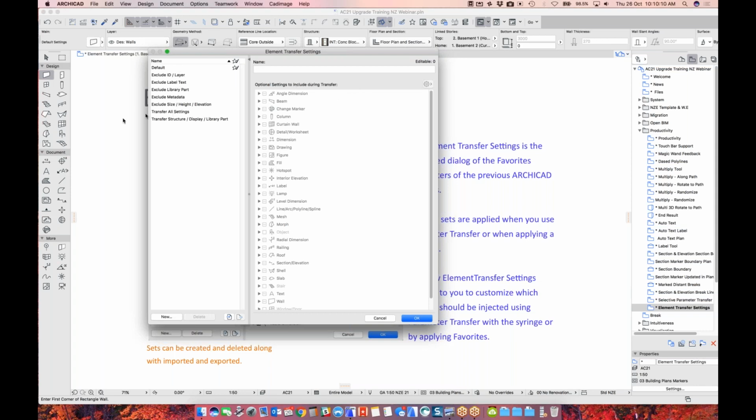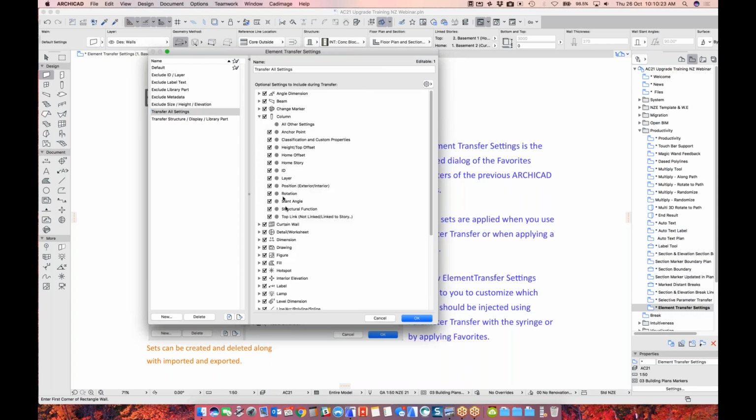Anything that is ticked, so if I click transfer all settings, anything that is ticked will be included in that transfer. So if I expand out column, everything is ticked. If I select over in my sets on the left, the exclude ID and layer, the ID and layer is unticked.